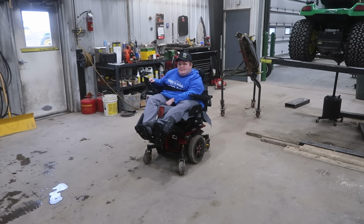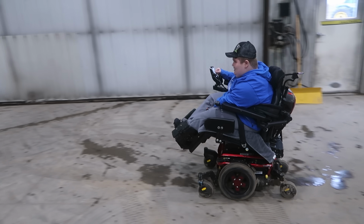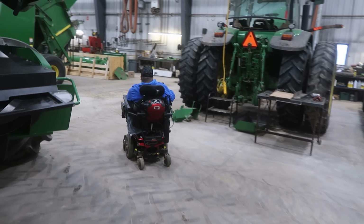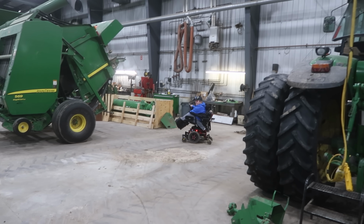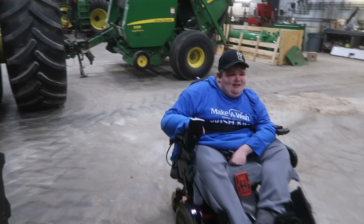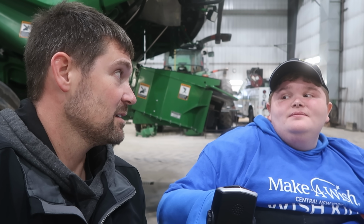All right, Nick said his chair does almost 200 miles per hour. Let's see it. Pretty close. If you look closely, you can see the flames. It turns quick too. And stops quick. You're gonna have to come back sometime when we're actually in the fields. We can do some planting, or you come back at harvest. That's a busy time. Yeah. Then we can get some stuff done.